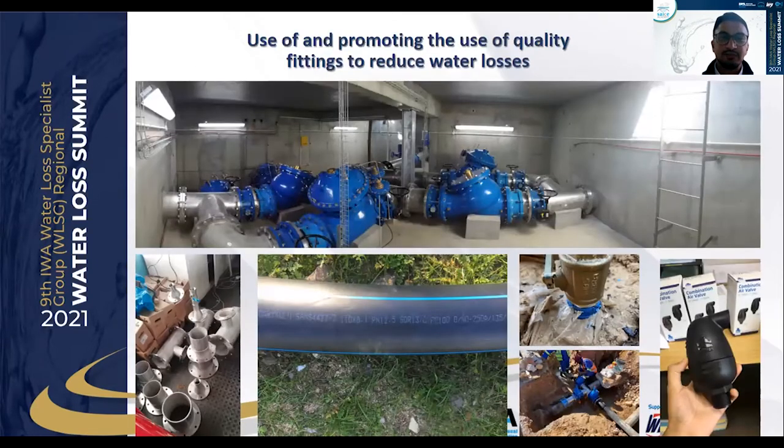Okay, as you can see here, the promotion of quality fittings is key to our reduction in non-revenue water as it reduces leakages. The first image that you see on top represents the pump station chamber and the level control chamber of the 11 megaliter Newton reservoir that was constructed in the 2016-2017 financial year. As you can see, as Neil mentioned, the stainless steel components, we specify stainless steel 304 components for piping inside chambers.